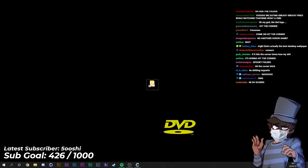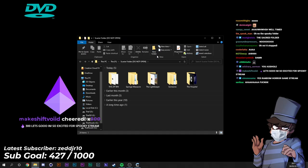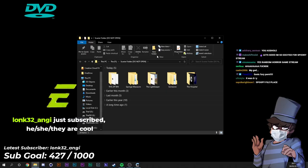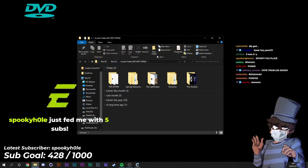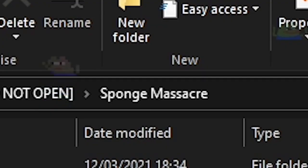I guess let's just open it. I'm just going to bring my mouse in very slowly. All right, we're opening it. And it stopped. I've got a selection of 4 scary games, each from varying degrees of quality. And I guess without further... Yeah, we're gonna go and do our very first game, which is called Sponge Massacre.